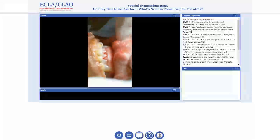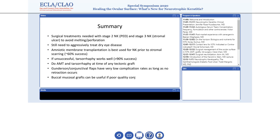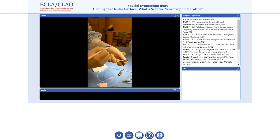You can see the nice yellowing effect. So you don't want to have any areas that are gaping open where fat can come out.